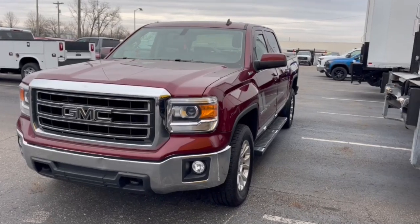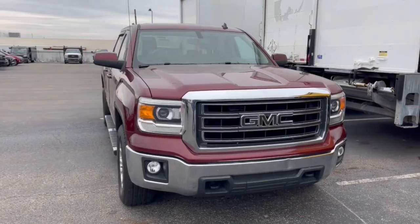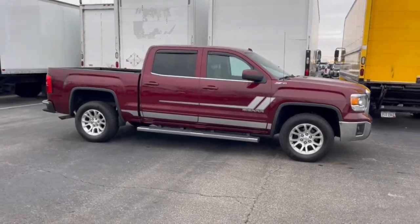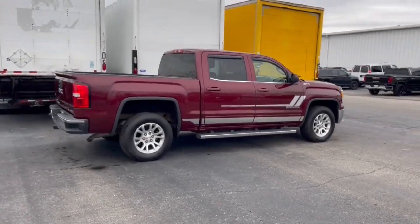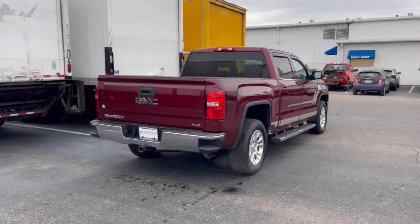You will love the features of this 2014 GMC Sierra. This vehicle is an outstanding buy with fewer than 100,000 miles on the odometer. Take every journey in stride in this capable, well-equipped Sierra. Whether you're towing, hauling, or managing the everyday demands of your busy life, you can count on this brawny, full-size pickup to get the job done right.